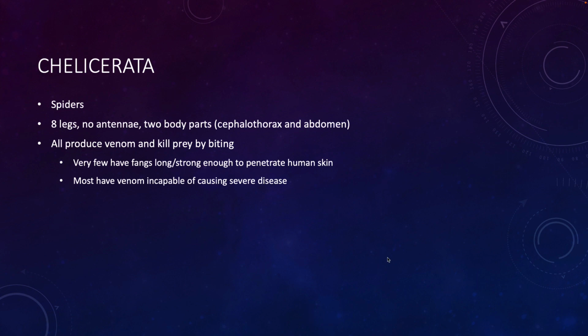So they have what's called a cephalothorax, a fusion of the head and thorax, and then they have an abdomen. Many spiders specifically produce venom, and they kill their prey by biting. However, very few spiders have fangs that are long enough or strong enough to penetrate human skin. And the majority of spiders have venom that is incapable of causing severe disease.